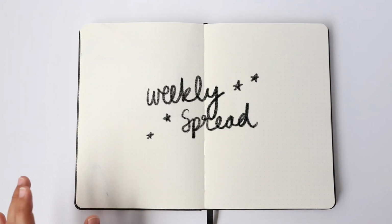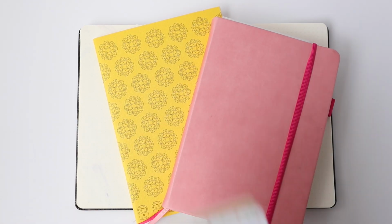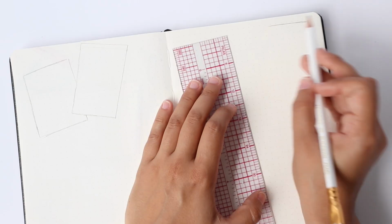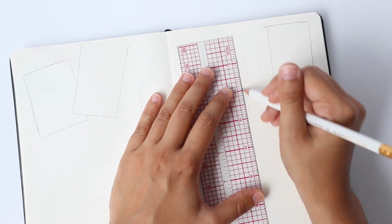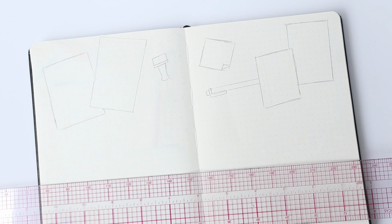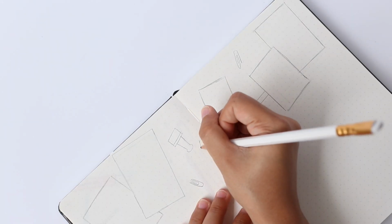For this weekly spread, I went all out with the stationery doodles, and the notebooks that you're seeing are all the ones I'm going to incorporate at the top of the spread. It's going to be a 2-page weekly spread because there's going to be a lot of space I fill up with doodles, so I didn't want to just make this 1 page and sacrifice precious planning space. So while I do the boring outline work, I'm just going to bump up the music and let us all have a therapeutic watch session of my hand rapidly put this spread together.